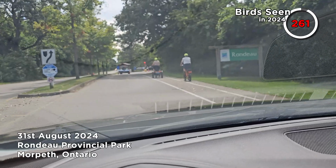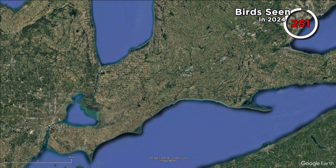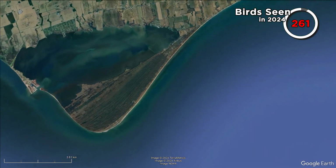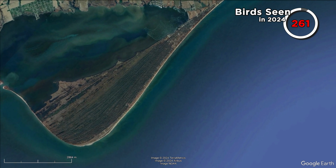Welcome back as we get acquainted with our campsite at Rondeau Provincial Park. Located across the bay from Erieau, Rondeau Provincial Park protrudes out into Lake Erie and is probably our favourite park in southern Ontario, though this is our first time camping here. There's a few trails here: the Tulip Tree, Spice Bush, Black Oak, Harrison, Marsh and Warbler Way trails.